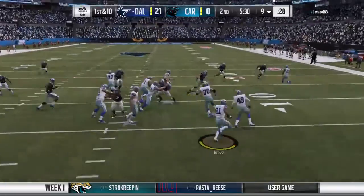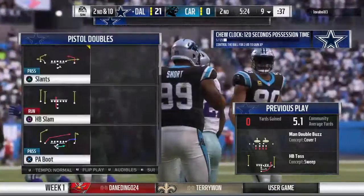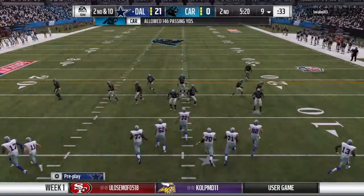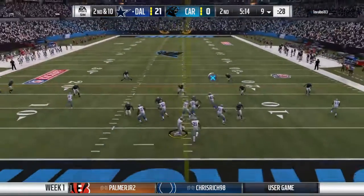Tight end, right. They start on the ground with Elliott, looking for a crease, can't find one. Stopped at the line of scrimmage. Tackle made by K1 Short. And the big fella stuffed that one up in a big way. I think doubling him has to be a priority because you can't move up to the next level if you don't take care of him first.